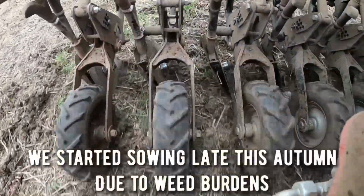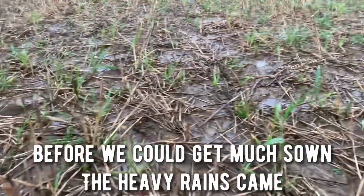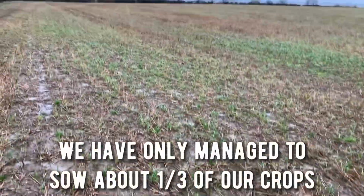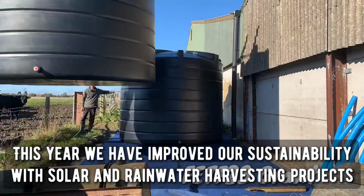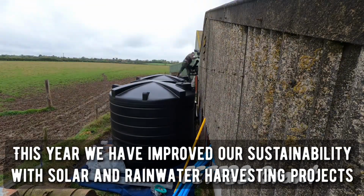Our autumn crop sowing is delayed, waiting for the weeds to grow, but we had heavy rain in the middle of October, which stopped us dead. We've only managed to get a third of all the crops planted we wanted to this autumn. On a positive note, we really pushed the sustainability of our business this year, putting in solar power and rainwater harvesting to make us ready for the future.